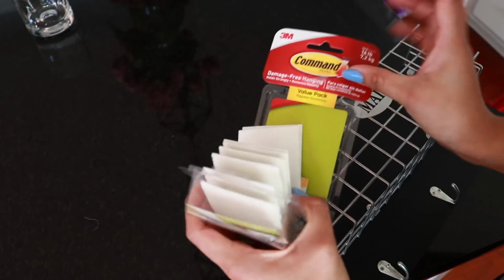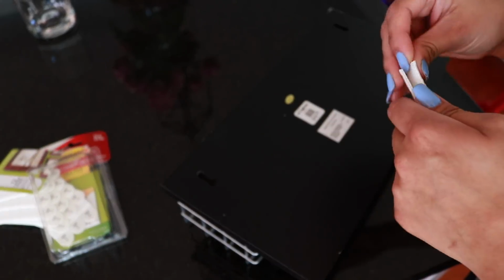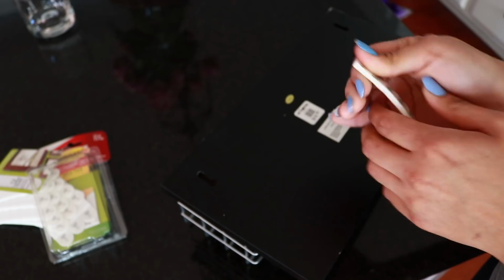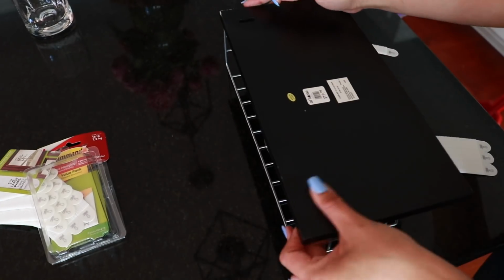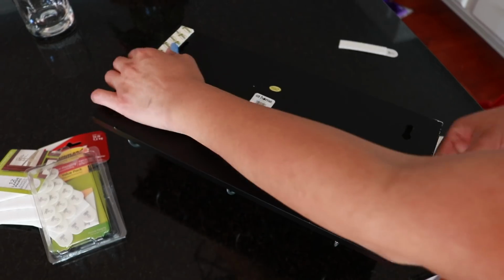I use these all around my house. They work really great. You just have to make sure that you use enough, especially depending how heavy certain things are. I always like to add more than what's recommended on the packaging when it comes to the weight, just to make sure that nothing falls off the walls.